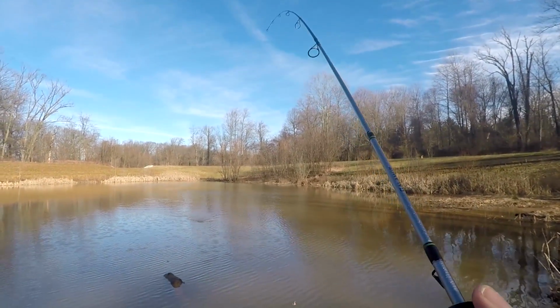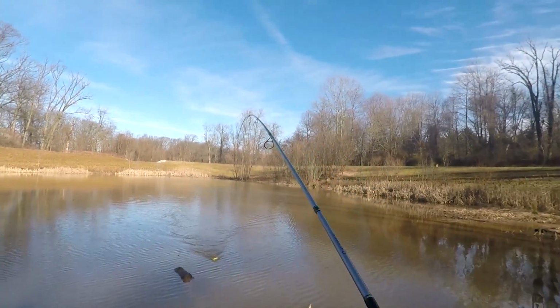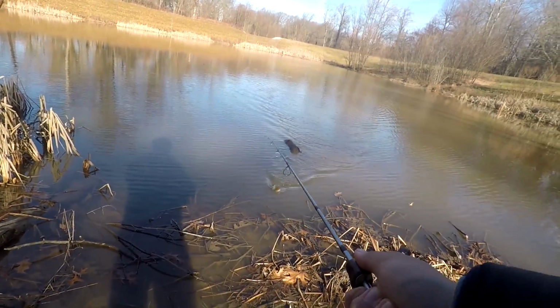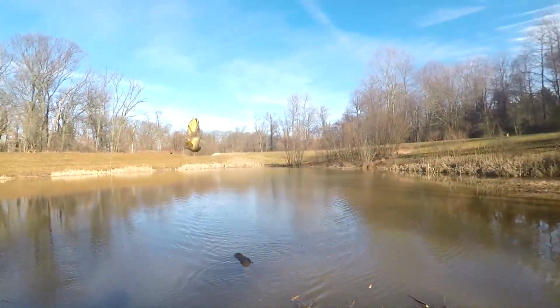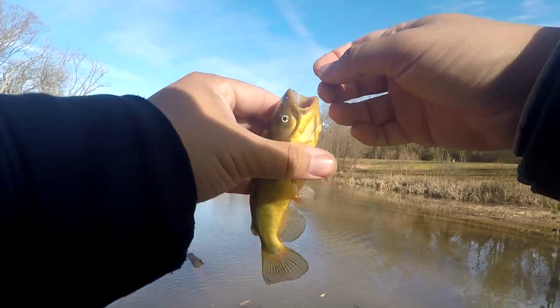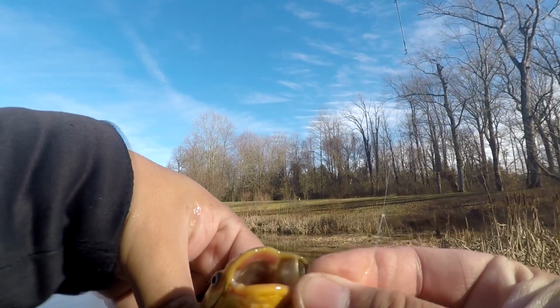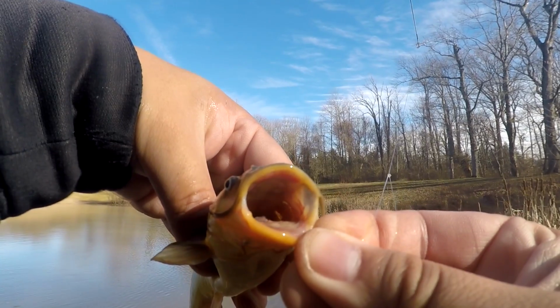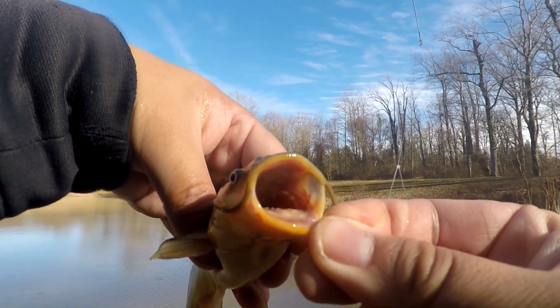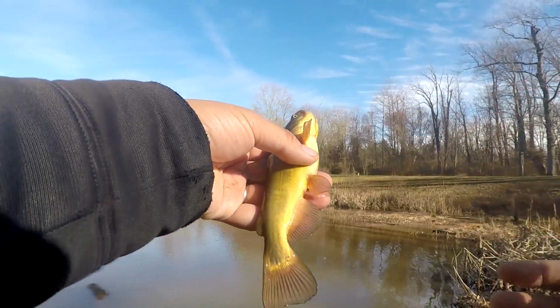I haven't caught anything else. Only bullheads, man. I mean, don't take me wrong. I'm having a blast out here. Definitely doesn't feel like winter time. I need to start putting bigger hooks now on these fellas, because they are inhaling it, and that is not good for the fish. So it is time to put bigger hooks on my rigs. Let me release this guy.